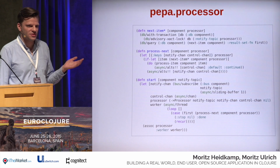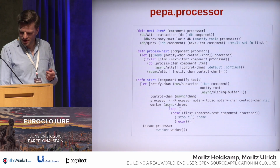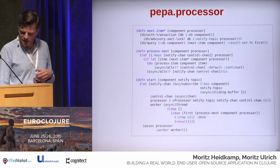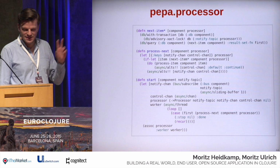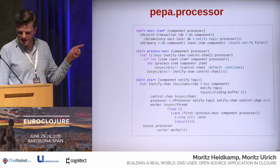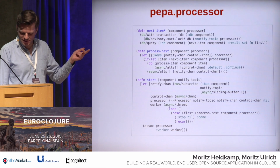And it has to be a thread here because we start external processes and we have to wait for them, so we can't use a go loop. But that's fine. That thread just loops until it stops, and it processes the next item. So process next essentially immediately calls next item, as you can see.